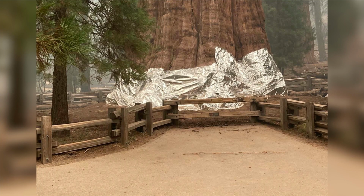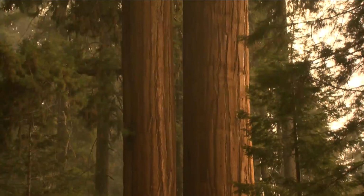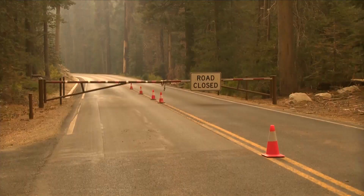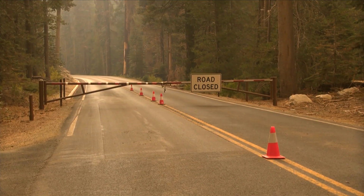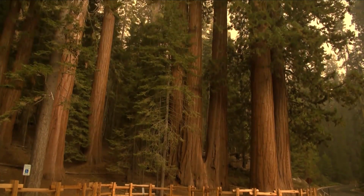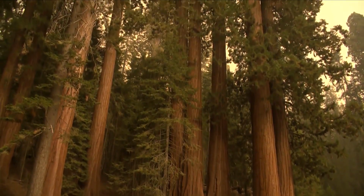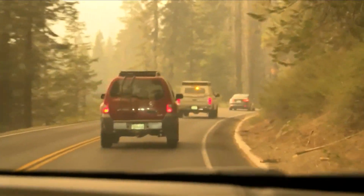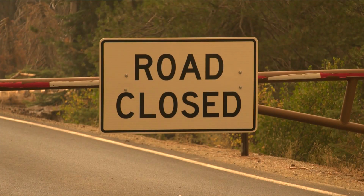Now, park officials are using these fire-resistant aluminum blankets, hoping to protect the world's largest tree, the General Sherman. General Sherman is standing in the path of the KNP complex fire, which is made up of the Colony, Paradise, and Cabin fires. The fire is changing. It is very dynamic, and we want people to be aware of those conditions as best as they're able to do so. In fact, our crew was getting ready to head up to the Giant Forest when those plans were canceled because the Colony fire flanked the area where we were supposed to pass through.